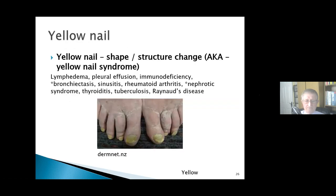Yellow nail syndrome. Sometimes called yellow nail syndrome, sometimes just called yellow nail. And that can be caused by lymphedema. This is from DermNet NZ, by the way, that image again. Wonderful people. Lymphedema, pleural effusion, immunodeficiency, bronchiectasis, I'll disambiguate that, sinusitis, rheumatoid arthritis, nephrotic syndrome, we'll mention that a bit more, thyroiditis, tuberculosis, or Raynaud's disease. Or, of course, something like that can look pretty similar when it's actually a nail fungus, can't it?